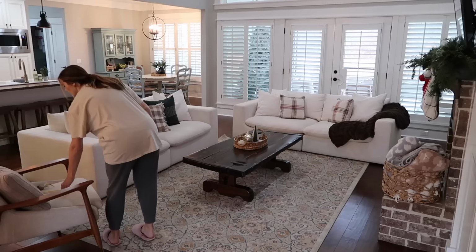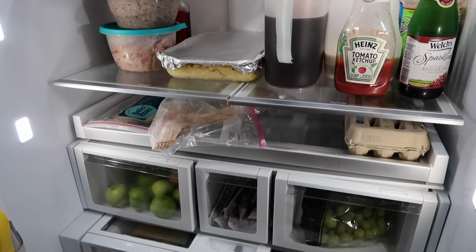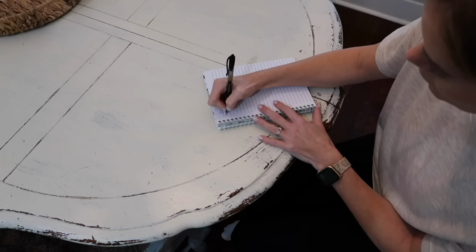The next thing on my Monday checklist is to go through the refrigerator, clean out any leftovers or anything that needs to be thrown away, and also kind of take an inventory while I'm in there. I look at the fridge and the pantry, and then I go through and make our weekly meal plan. So here I'm writing it down as a list, but I do put this in my planner as well.